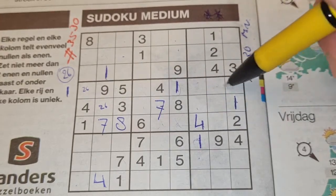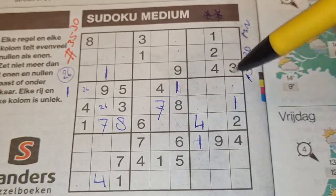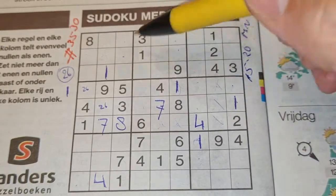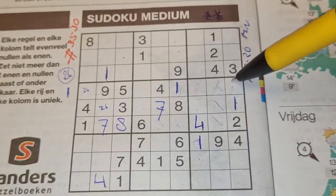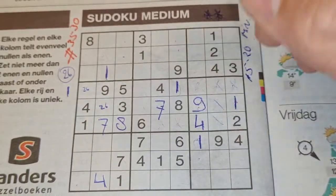6 missing numbers in this big square. One of the missing numbers is 9. We see here 9, no 9 in these 3 boxes. Here 9, no 9 in those 3 boxes. So 1 box left for the 9, it should be there.